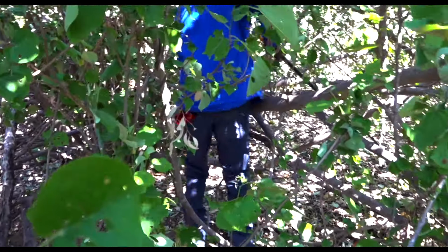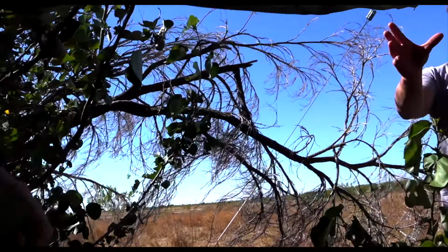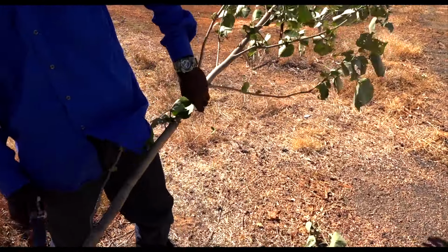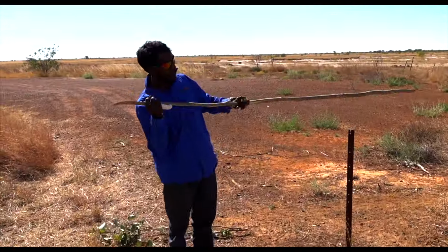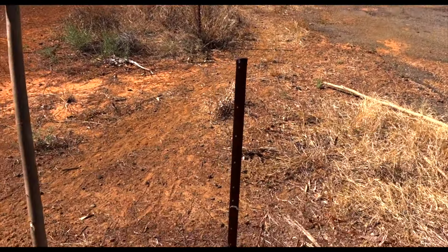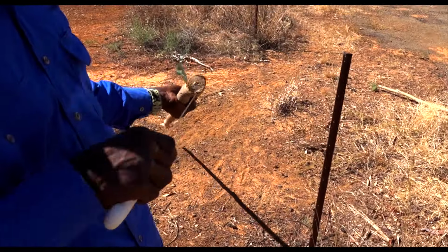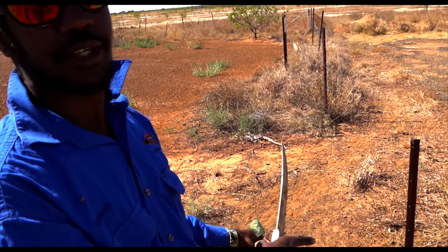So yeah, another good one. That's huge. You're trying to make it nice and straight. Put the end in this end or the other end? That end. So when we get it, we ground it out and dig it out, and put the prongs in there.